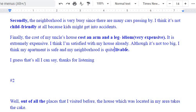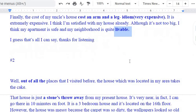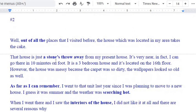Right? So my neighborhood is quite livable. Another topic related words. Now let us continue to the second question. Please read with me, do some shadowing. Let's begin. Well, out of all the places that I've visited before, the house which was located in my area takes the cake. That house is just a stone's throw away from my parents' house.